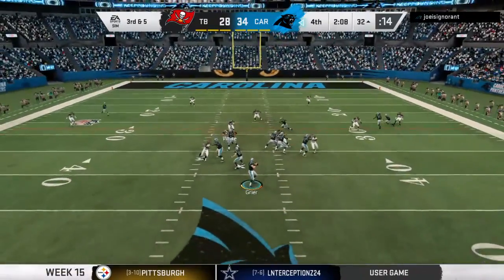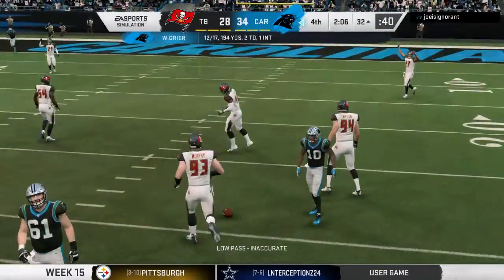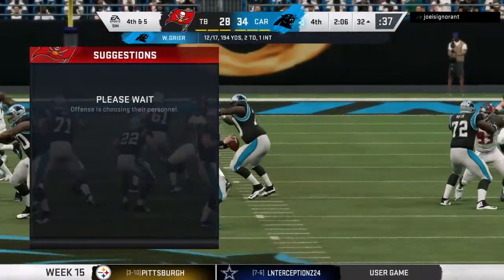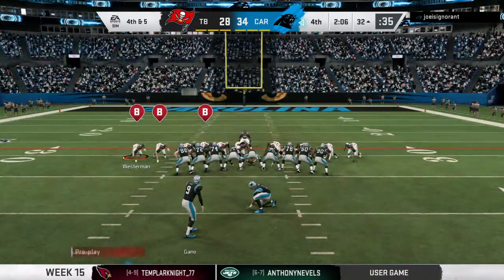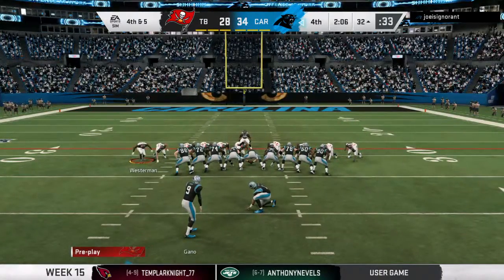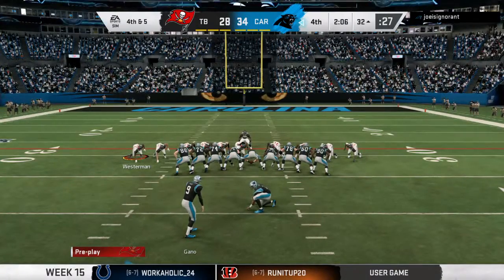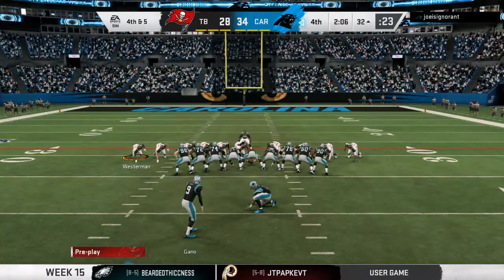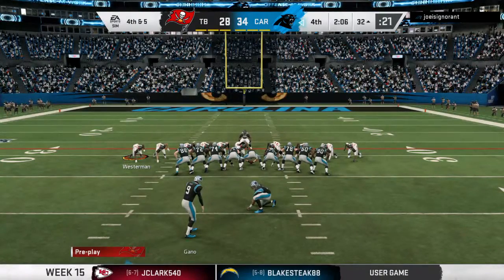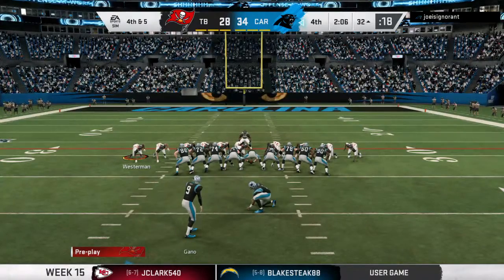Ready? Greer operating from the gun. Oh, incomplete. Nearly the pick they needed. They would have loved one there, but at least it does get them to 4th down. Not only was the call spot on, how about the execution of that defense right there? The zone was absolutely locked up tight. He was trying to force it in there on 3rd down. But if there's a time to force it, he felt like he needed to make a play, right? Yeah, exactly right. 3rd down, you got to try and find something. There's nothing available there for him.